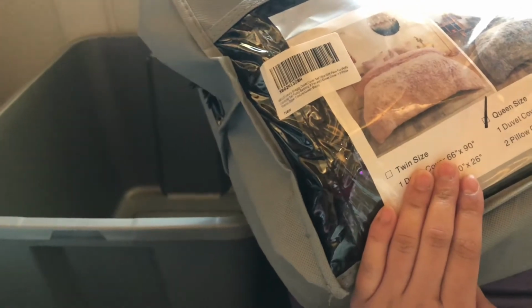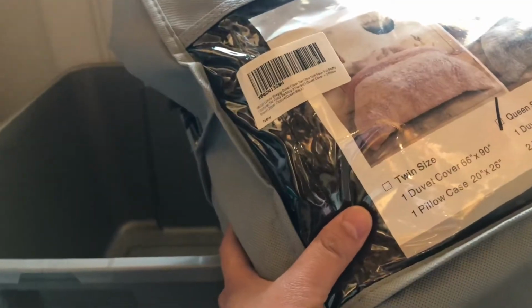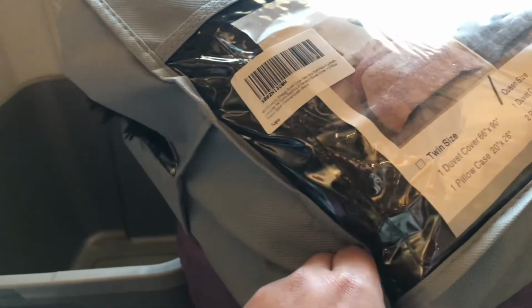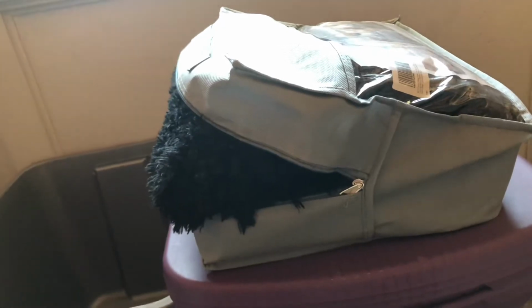Weirdly enough, I got the black because I feel like black and pink would definitely go well with each other. I'm actually surprised I didn't get the pink one. But anyway, this is a fall fur puffy comforter set. It's 3 pieces, 1 duvet cover and 2 pillow shams. It is so tiny. I just don't recommend it. It's gonna look nice, but no. It's poorly made and it's like 50 bucks. I'm mad. So I am going to get the rest of the stuff from Walmart and then we're gonna start the project.